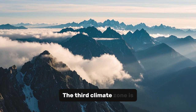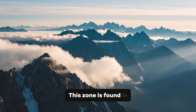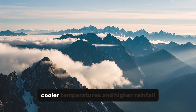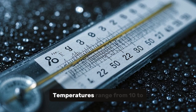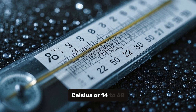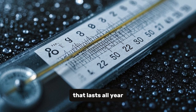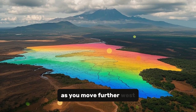The third climate zone is the mountainous zone. This zone is found in the volcanic highlands and the eastern highlands and is characterized by cooler temperatures and higher rainfall. Temperatures range from 10 to 20 degrees Celsius or 14 to 68 degrees Fahrenheit with a wet season that lasts all year. The amount of rainfall decreases as you move further west.